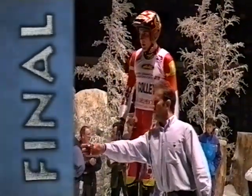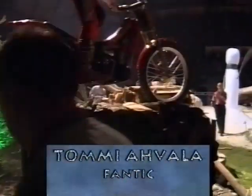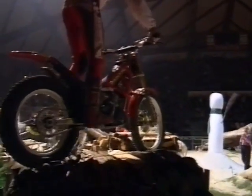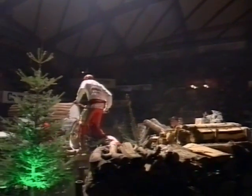So, as you can see, the four riders going through to the final: Steve Colley, Marc Colomer, Dougie Lampkin, and Tommy Ahvala. And as you can see, world champion Jordi Tarrés missing out once again. But we start the action with Tommy again. The section's now in reverse, all apart from that waterfall.